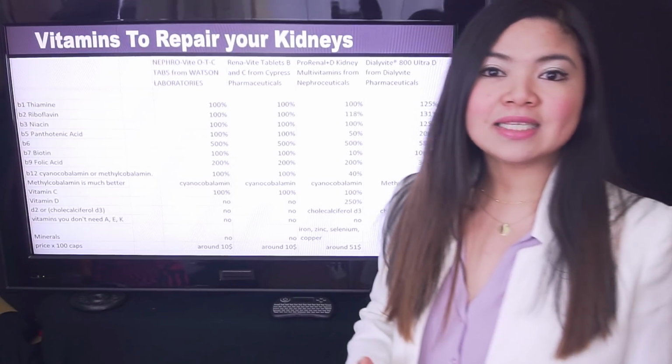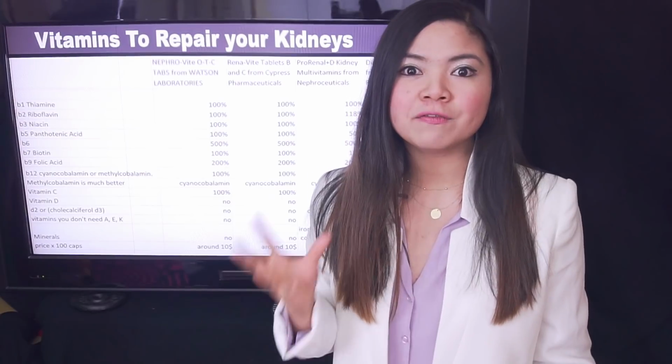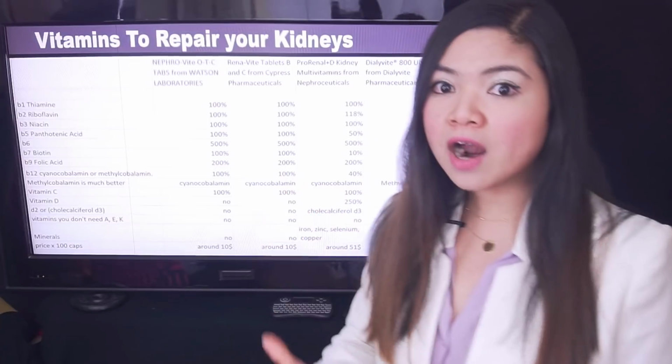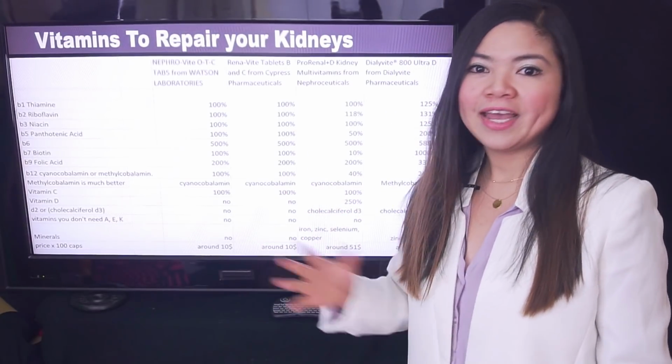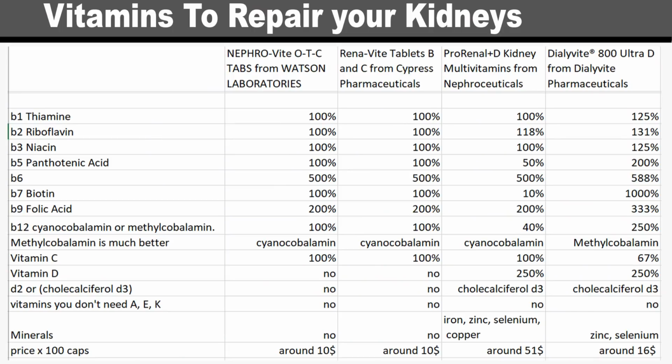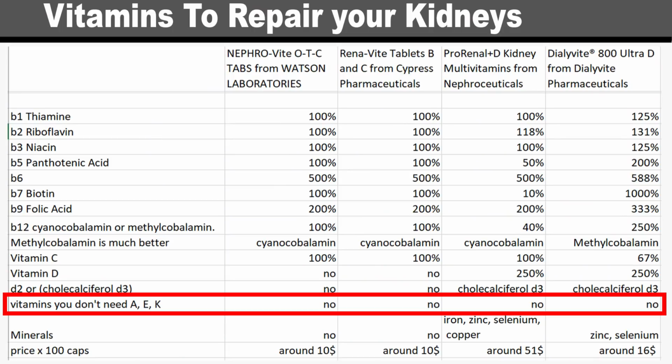All these vitamin supplements are specifically made for people with kidney problems, so you won't find anything that's harmful for you in them. There's not going to be potassium, for example, and there's not going to be any dangerous vitamins such as A, E, and K. All these are non-prescription OTC supplements.